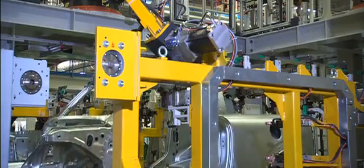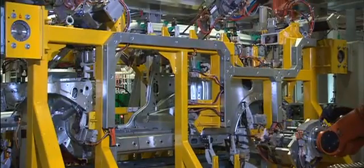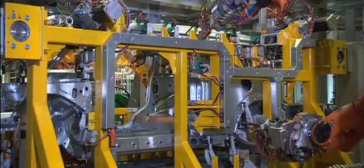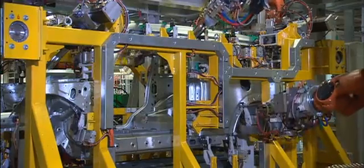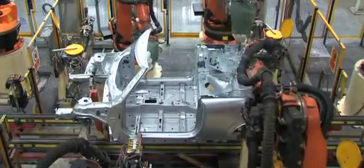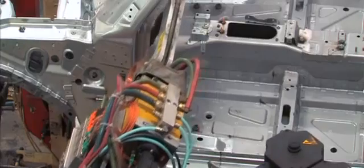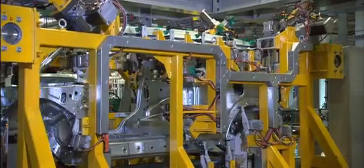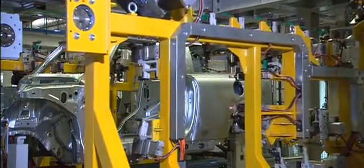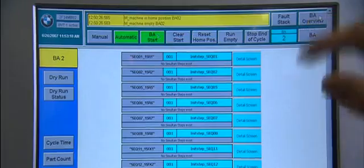Applying more than 4,000 individual welding spots, the robots put each body together to ensure a high standard of stability and rigidity. In some cases, 8 robots work on one body at the same time on 3 different levels. Programmable inline measurement robots mean that production engineers can check different areas on a body shell for dimensional precision during the production process.